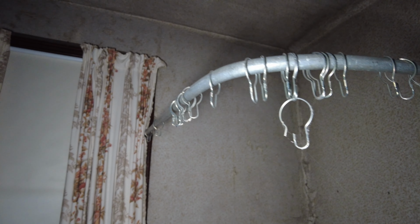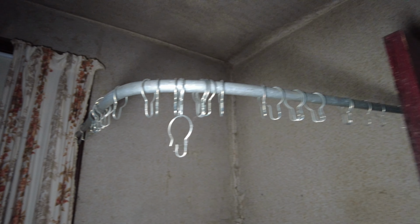What a weird place for the toilet. Look at this. You're in a room. You've got a shower curtain right here for privacy. And your toilet and your sink is right there in the middle of the room.